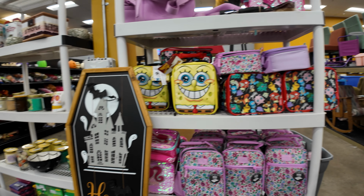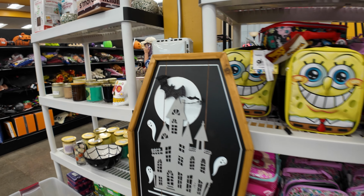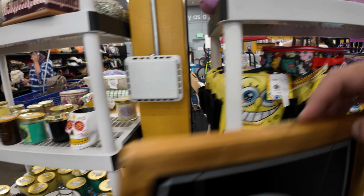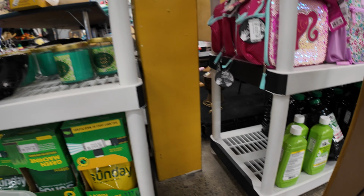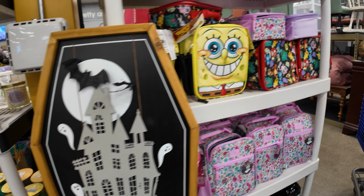That's kind of cool. We have a whole bunch. My wife would love this thing. Oh man, the bat. Oh, it's metal. It can be bent back into shape. $11. Do I feel like carrying it out for $11? We have a ton of those.